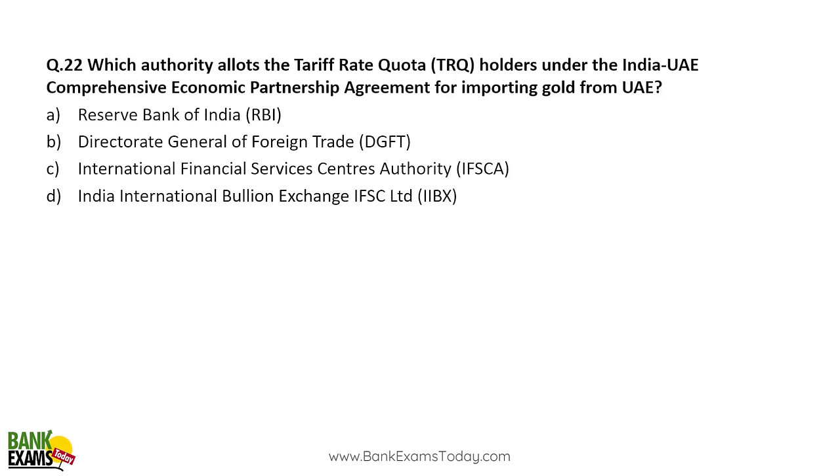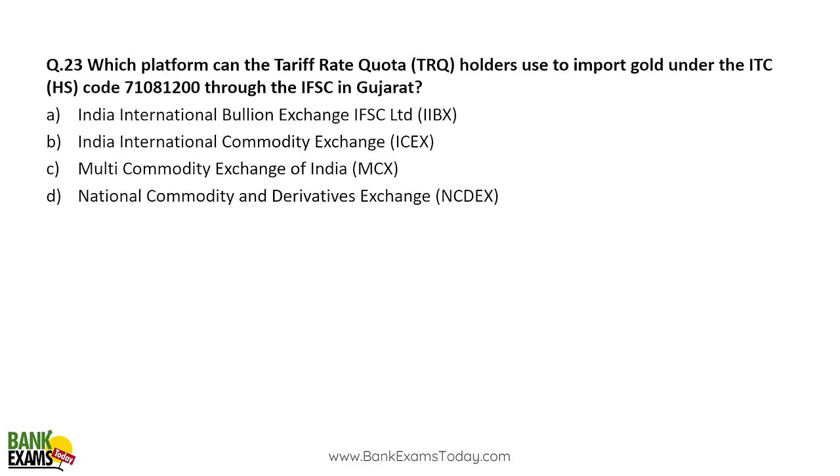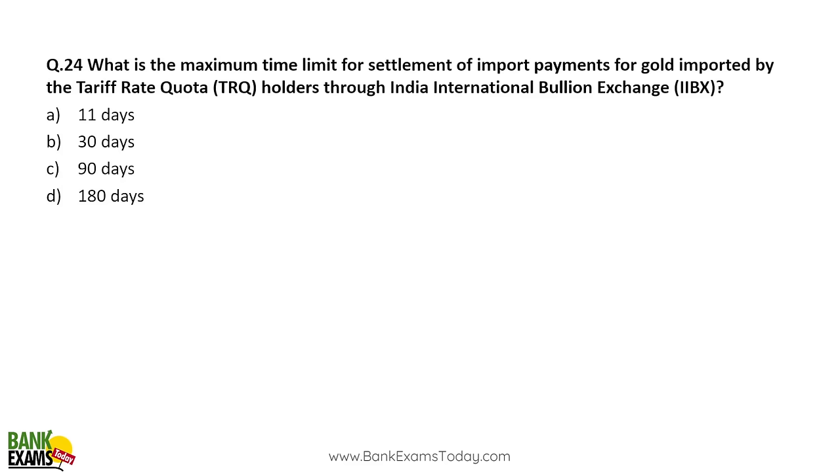Which authority allots tariff rate quota holders under the India-UAE Comprehensive Economic Partnership Agreement for importing gold from UAE? DGFT, Directorate General of Foreign Trade. RBI circular tha, right? And which platform can TRQ holders use to import gold under ITC code 7108-1200 through IFSC in Gujarat? That is IIBX, India International Bullion Exchange, IFSC Limited.